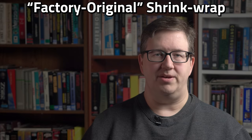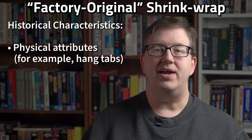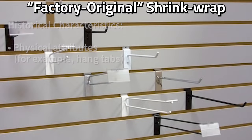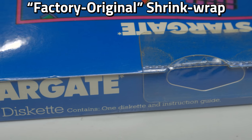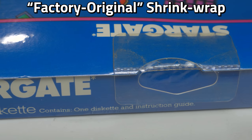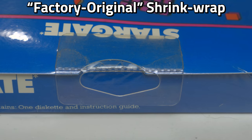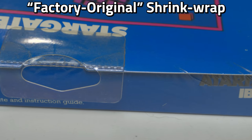Here are a few other examples. In the very early days of computer games, it was common for items to be displayed on peg hooks, which were rods used to display products hanging from a hole in the packaging. To facilitate this, some publishers would attach adhesive hang tabs to the outside of the box after it was shrink-wrapped. If you know you have one of these specific items shrink-wrapped and the hang tab is missing, that could be an indication to investigate further.